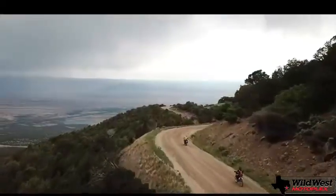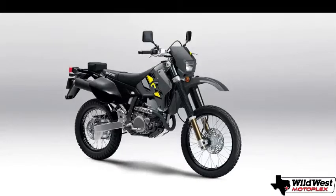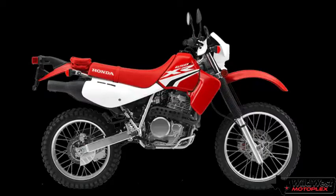Good examples of dual sport bikes would be the Kawasaki KLR series. And also Suzuki makes a DRZ 250 and a 400. The DRZ series would also be a good dual sport. And Honda makes a 650 XR, which they've been making for a long time.